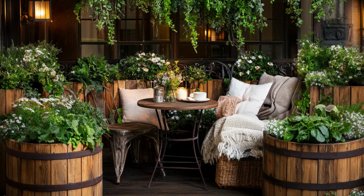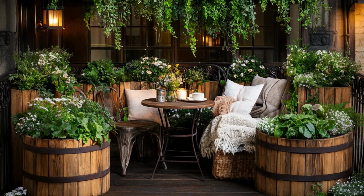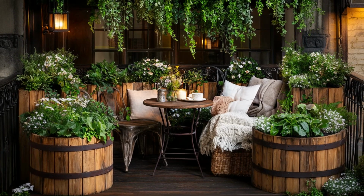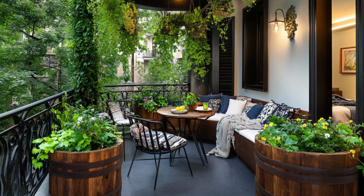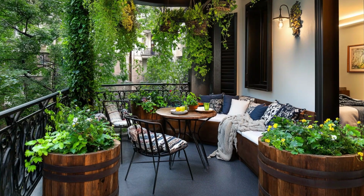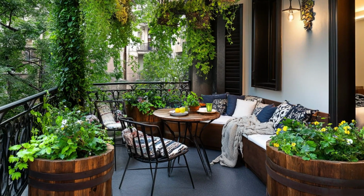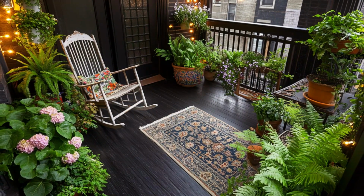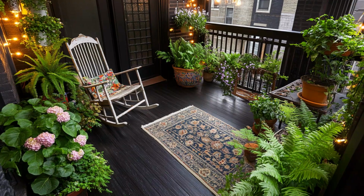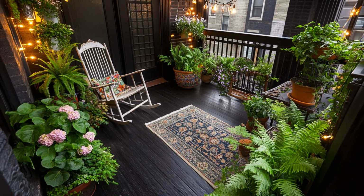Transform your balcony into a lush urban forest that feels like a secluded retreat from the hustle and bustle of city life. Start by incorporating plenty of greenery. Mix potted plants of varying heights, such as ferns, ivy, and small trees, to create a layered, natural look. Use vintage-style planters, like terracotta pots or wooden crates, to enhance the rustic charm. For vertical space, consider hanging planters or a trellis adorned with climbing plants.